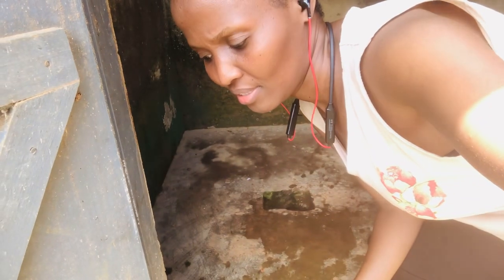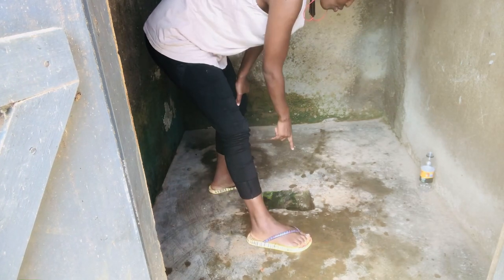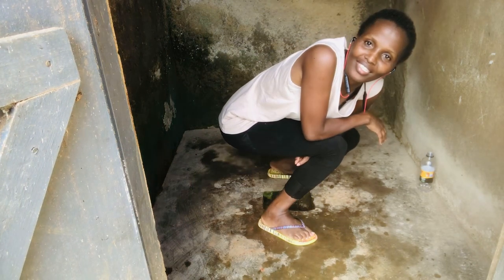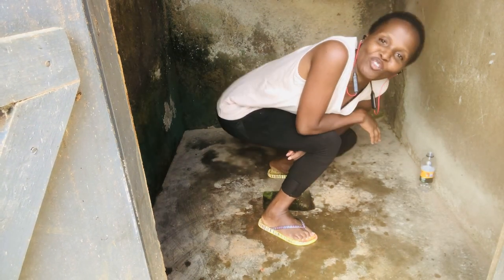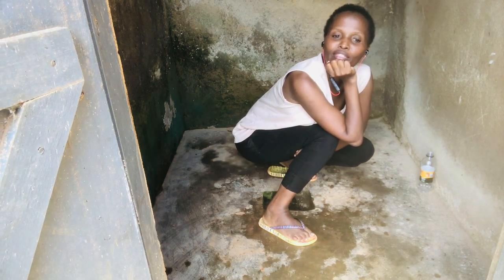Can we sit properly? So now this is the outside. You can see this hole. This is a hole where you come and then you pee or poo depending. This one you don't need to flush. You just need your tissue and that's it. Even paper as well.